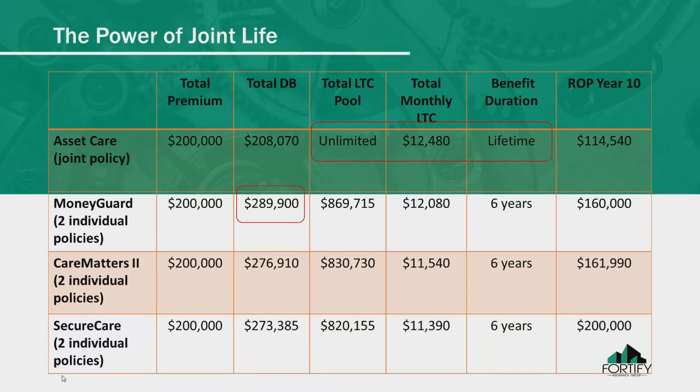The Money Guard kind of comes in second here. It does have a higher combined death benefit, and sometimes that's important, right? And if it is, maybe the Asset Care isn't going to make the most sense for us. But it's going to come in second with a combined total LTC benefit of $12,080. Care Matters 2 is kind of right in the middle. Secure Care is going to do the least as far as leverage for long-term care.